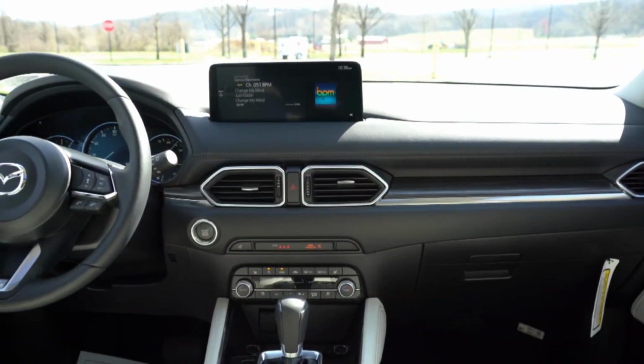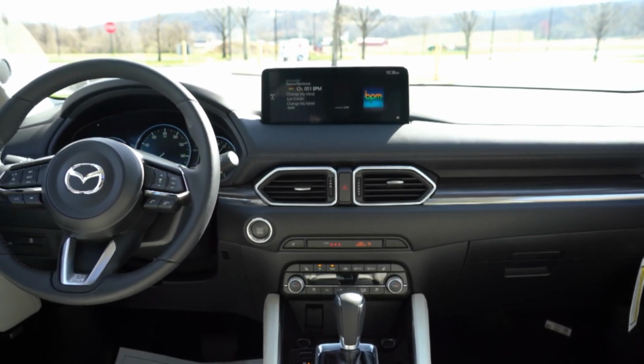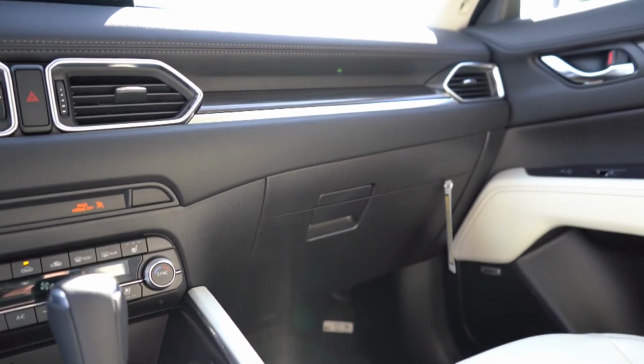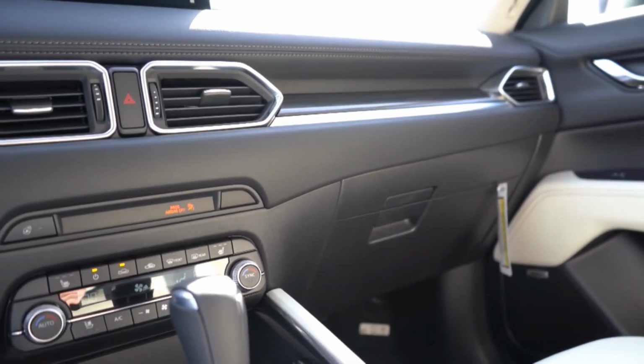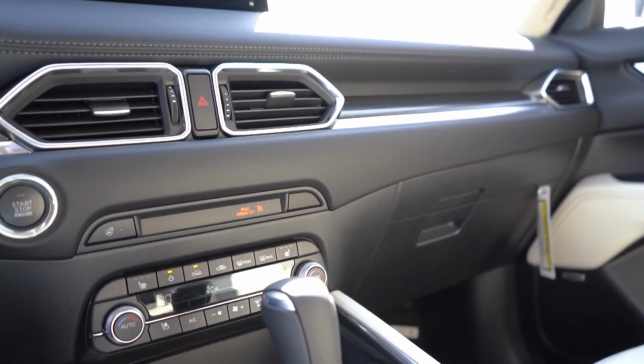Dual zone climate control for the select trim level and up, and you will get some wood trim on the turbo signature as well. But honestly, I kind of like the grainy look that we have just above the passenger side glove box that carries onto the door. It looks like wood. It's not real wood, it is plastic, but it looks good. I'll say that. A lot of soft touch material as well.